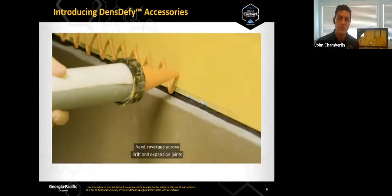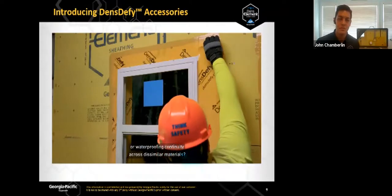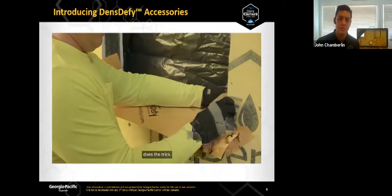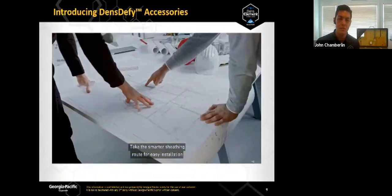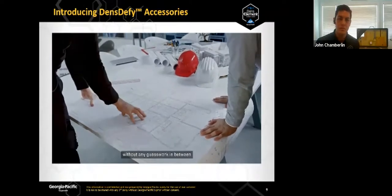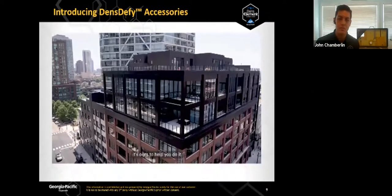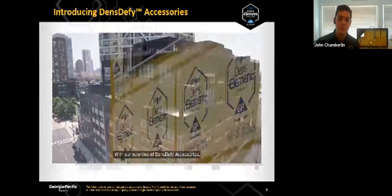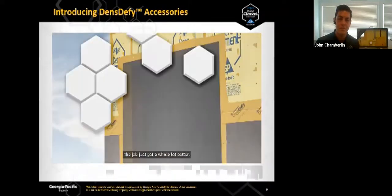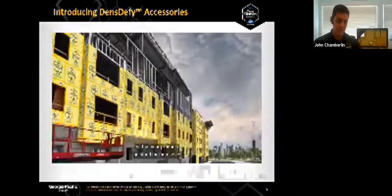Need coverage across drift and expansion joints or waterproofing continuity across dissimilar materials? The versatile, all-new DensDefy Transition Membrane does the trick. Take the smarter sheathing route for easy installation that will take you from design to constructability without any guesswork in between. It's your job to build the best structure possible. It's ours to help you do it. With our new line of DensDefy accessories, the job just got a whole lot better. Our products stand for quality, so that your products can stand for themselves.